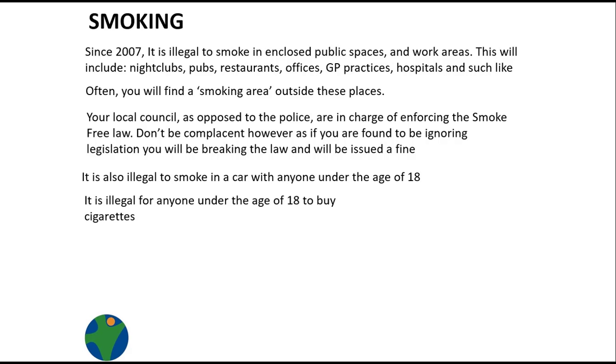It is illegal to buy cigarettes for anyone under the age of 18, or if you are under the age of 18. It is illegal as well to smoke in a car with anyone under the age of 18, even if you keep the window open.